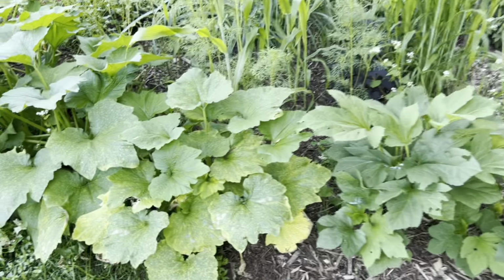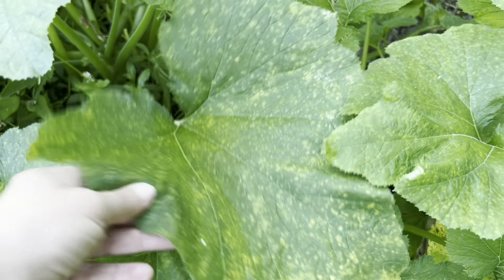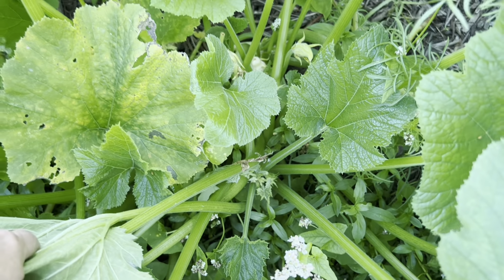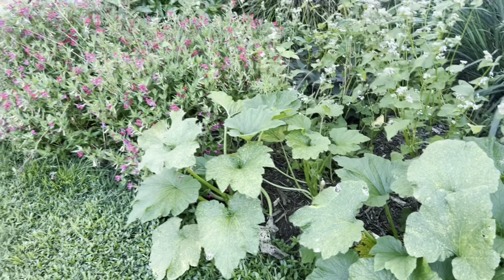You can see these squash are starting to show what I think is really the sign of nematode damage, more so than squash vine borer, though I think they have both. I mean, I didn't treat anything with BT, so that's my fault. I will try better next year.